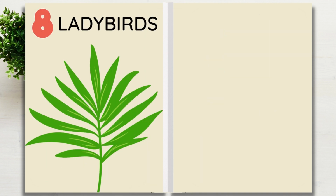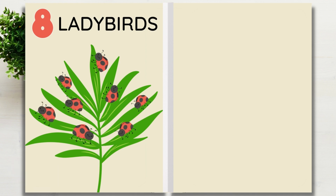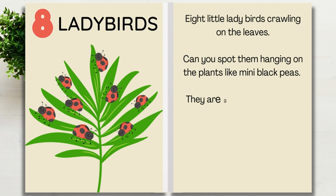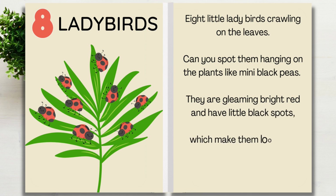Let's count eight ladybirds. 1, 2, 3, 4, 5, 6, 7, 8. Eight little ladybirds crawling on the leaves. Can you spot them hanging on the plants like mini black peas? They are gleaming bright red and have little black spots, which make them look cute and round from afar like a dot.